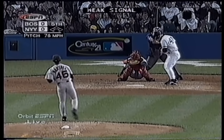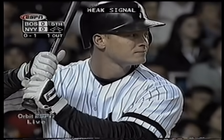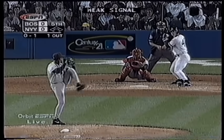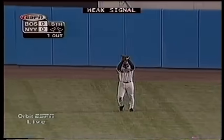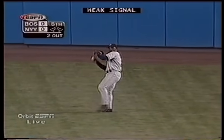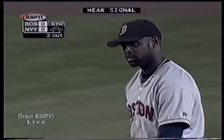Shane Spencer. That curveball in there for a called strike. And when Pedro beat Clemens and the Yankees in that playoff game last year, and in the game before that he had pitched against Cleveland, deep into center, but Everett, plenty of room, has this one. I think that's the best hit ball of the game so far for the Yankees. Maybe for either team. 2 down, and here is Ricky Ledee.